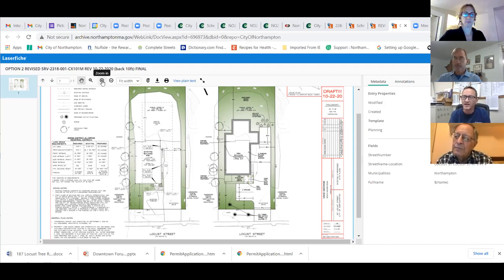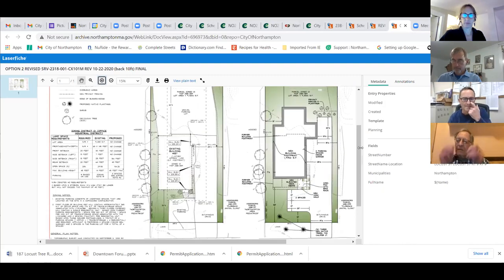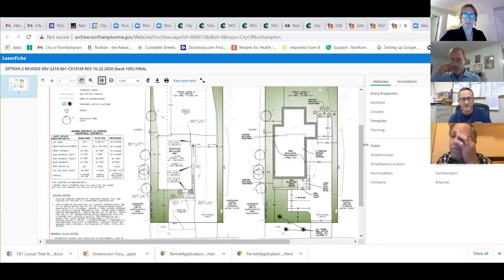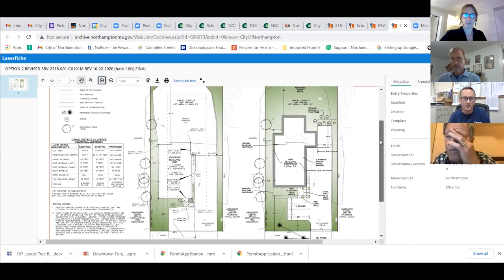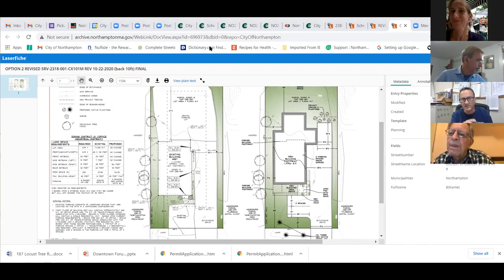The setback on the west side would stay the same at 7 feet. Like I said, the difference between option one and option two is option one is the same building, same footprint with the existing footprint, addition on the back and addition on the east. Are you able to show that one, Carolyn?